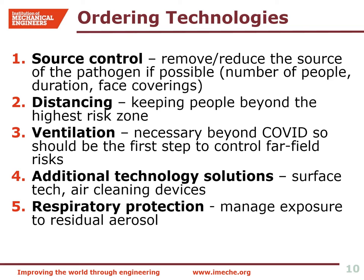And then when we start thinking about adding in other technologies, ventilation is more important than other technology solutions, for example air cleaning, because it's necessary beyond COVID. And we put respiratory protection at the bottom of the list, even though we may have to do it. We should go through the order first before we get to that one.